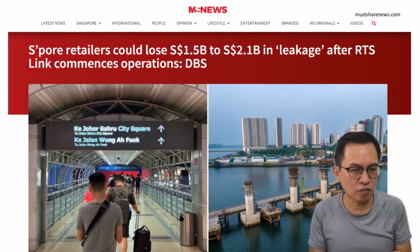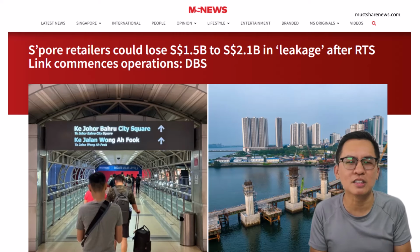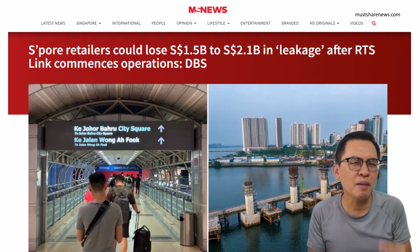Other than the timing of the market, which I feel is starting to stabilize, the other bigger concern is none other than the Rapid Transit System, or RTS. Back on this article by Must Share News, it reported that Singapore retailers could lose 1.5 billion to 2.1 billion in leakage after the RTS link commences operation, DBS. As a frequent traveler to Johor, I'm curious about this leakage amount. Let me dive into the actual article by DBS.